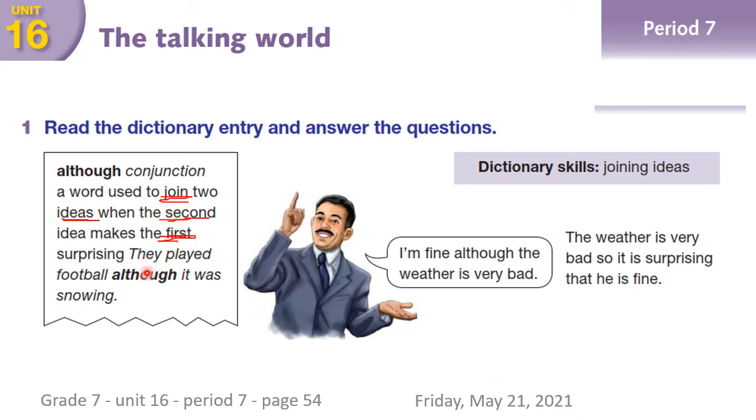Okay, or a surprise. They played football. If I take the sentence they played football on its own, what's the problem? A normal, neutral sentence. It was snowing. Also a neutral sentence. No problem. But when we say they played football although it was snowing, this is abnormal, a surprise.